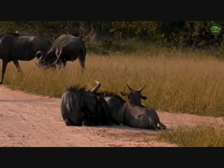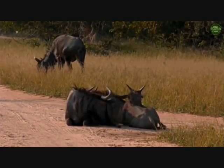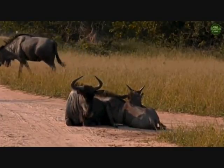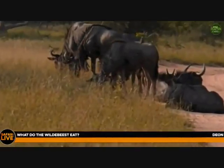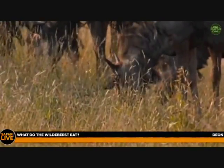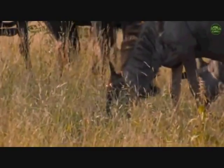Up in Kenya, these animals move huge distances in search of food. Dion, if you have a look, Fergus is going to frame in on them. You want to know, what do wildebeest eat? They are grazers. They are short grass grazers. They feed on quite low cropped grass.